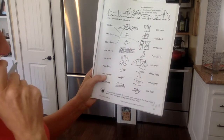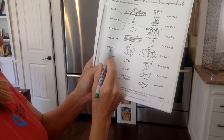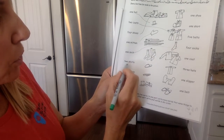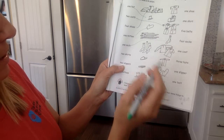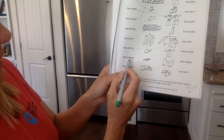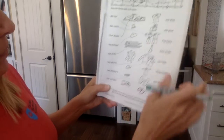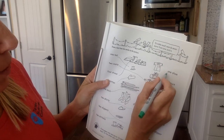1 mitten. O-N-E says 1. 1 sock. T-W-O. That is the number word for two. Two shirts. That's another number word. Two slippers. Another number word. Two mittens. We're going to go to the other side. Another number word. One shoe. That O-E sounds like ooh.